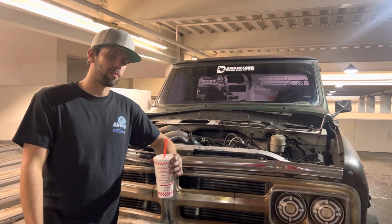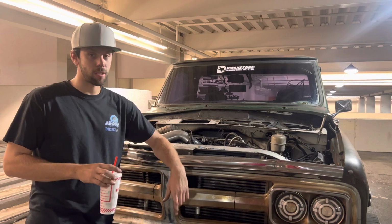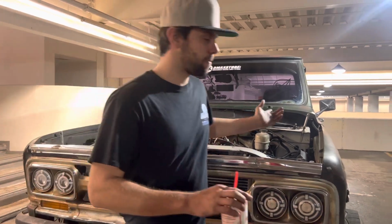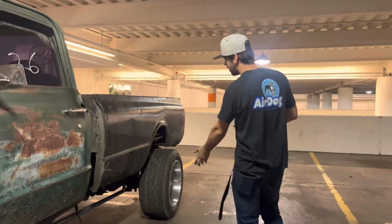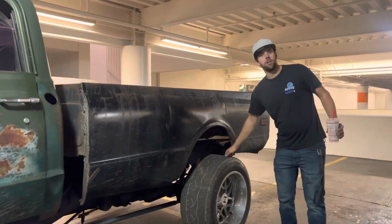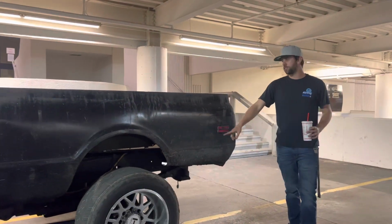Past that, we have ourselves a stock drive shaft. It's a 2-piece drive shaft. We'll be upgrading that to a 1-piece here in the future. The rear end on this thing is an 11.5 AAM. This one is out of a Dodge unit, so it's got bigger axle tubes and bigger hubs. Still a factory center section in it.